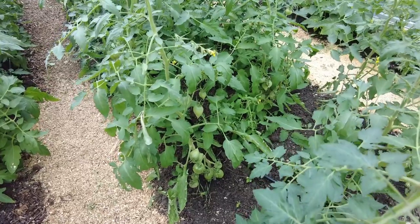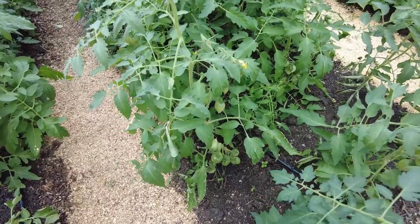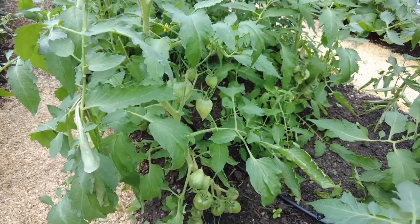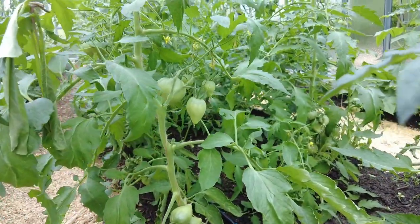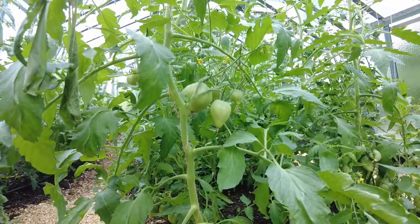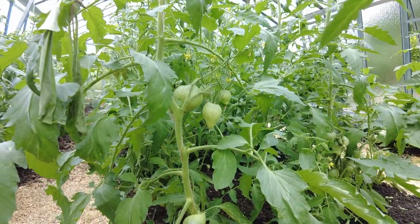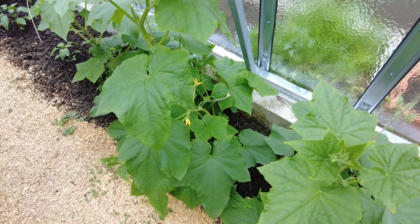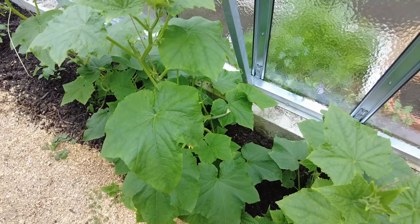Here you can already see the first results of our intensive tomato care from the last weeks. They grow just beautiful. And also the cucumbers grow and thrive excellently. Hopefully we can harvest them soon.